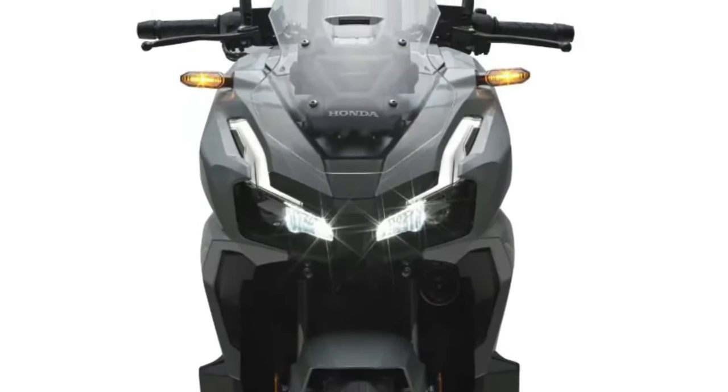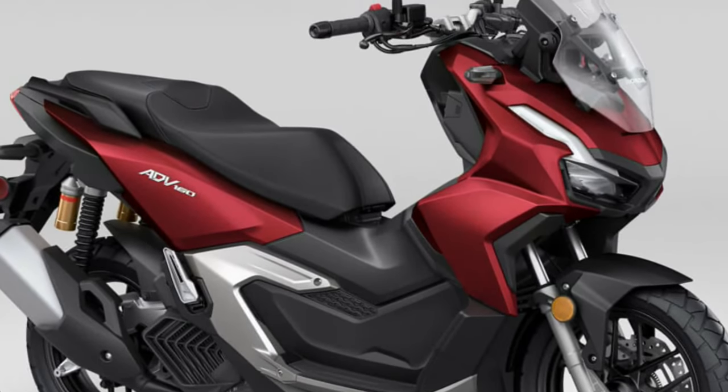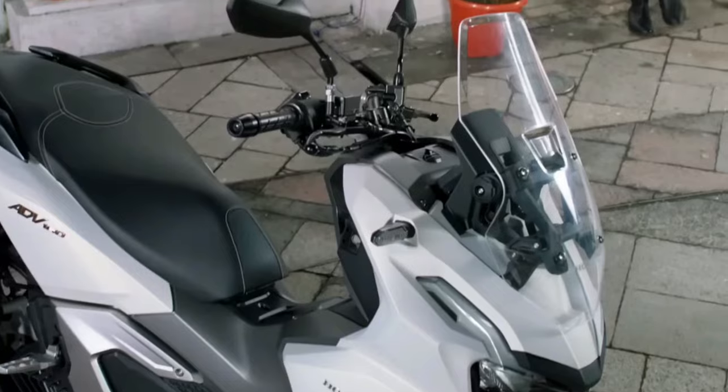Performance. Expect smooth acceleration and nimble handling, thanks to Honda's engineering prowess in scooter dynamics. The ADV160 aims to offer a spirited ride, whether navigating traffic or exploring scenic routes.